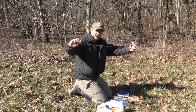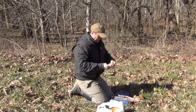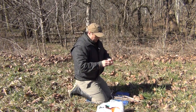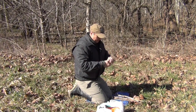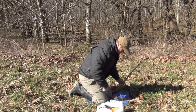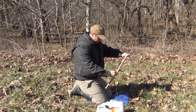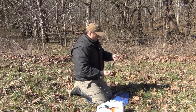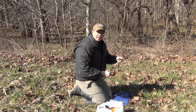Unfortunately, it is not very thick, so we're going to have to be kind of careful and not break it. Start with a simple slip knot and just put an overhand stop knot in it here. There we go. Alright, I've already made one of these on camera, so I'm going to go ahead and work on it, and I'll get back to you.